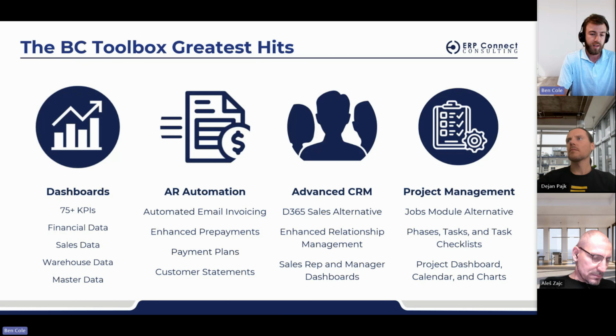So like I said, this is kind of our greatest hits, right? We're going to focus on the far left, the dashboards, but we've also got a lot of AR automation and our invoice and statement delivery. We've got prepayments, payment plans, automating customer statements, and then we've got some alternative modules like our advanced CRM and project management. So if you're not quite ready for Dynamics 365 CE or CRM, we've got a great CRM tool that sits directly in Business Central. Again, an alternative to the jobs module, we've got a project management tool.